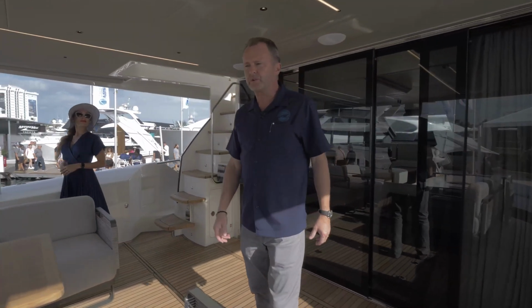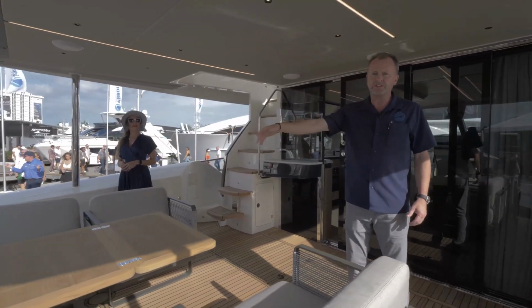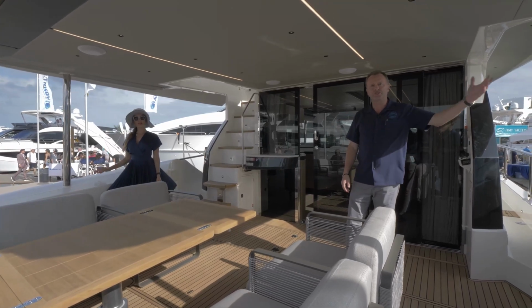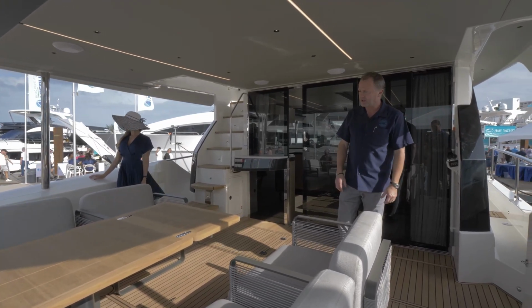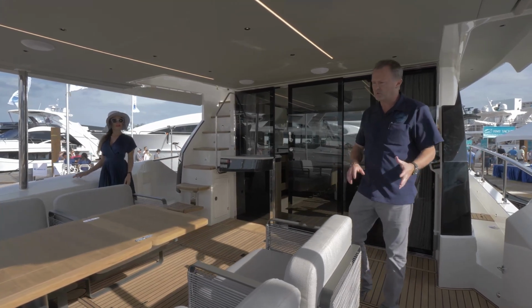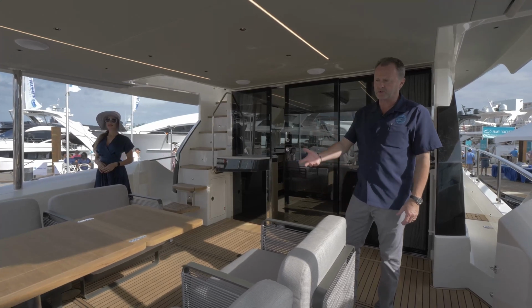Come this way. When you climb on board, I think one of the first things that's noticed as you get on board is the open terrace and the different layout on the cockpit area, considering the traditional layout that everybody's accustomed to. So you have modular furniture here that's able to be very versatile and move around, along with an optional table in the cockpit.